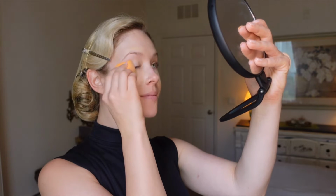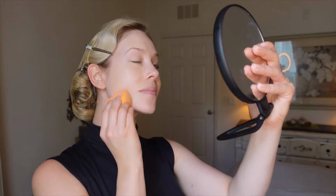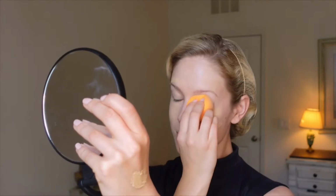As you can see, the foundation does have quite a thick consistency, so I am putting in a little bit of work applying it to the face. And I'm not applying it directly with my fingers. I warm the foundation up on the back of my hand, and then I use a brush to apply it and then blend it in with a damp sponge.